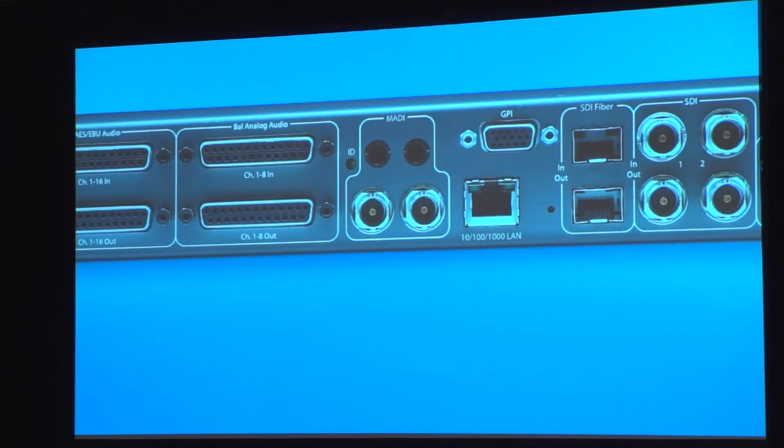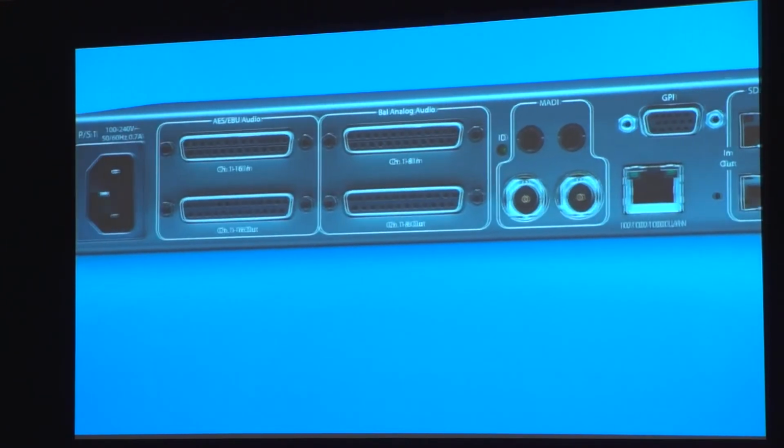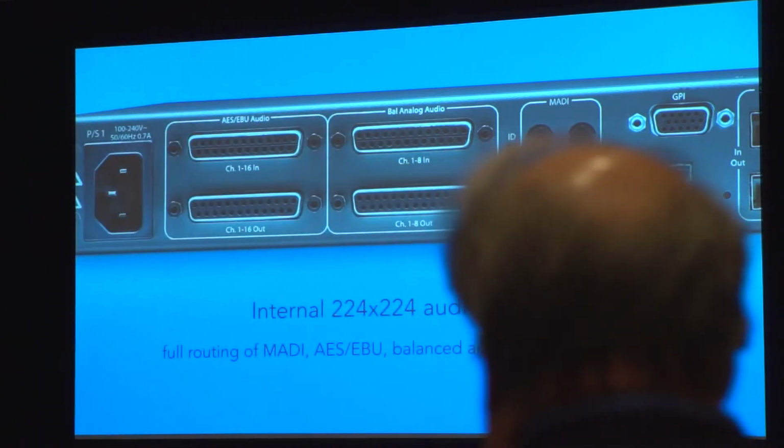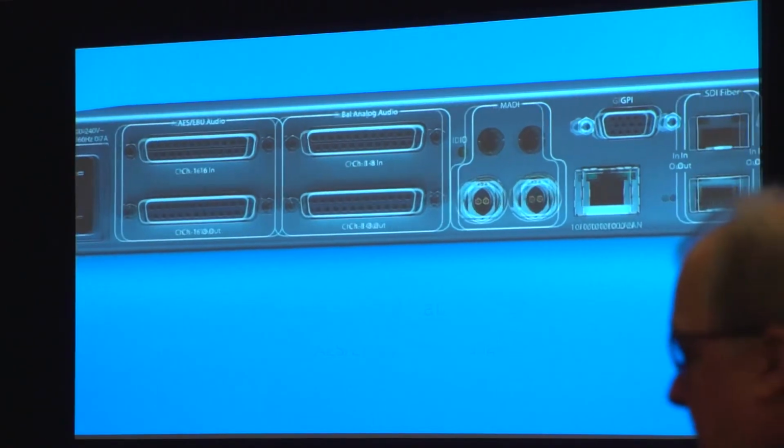Another new bit of news, as compared to its predecessors, is MADI audio support. We actually deliver it on fiber and coax, up to 64 channels on each, simultaneously. Because of the amount of audio connectivity on this, it has a 224 by 224 internal audio matrix. So you can route MADI and the AES and the balanced analog and the embedded SDI, 224 channels to 224 channels. So just as an audio processing box, this is really amazing.